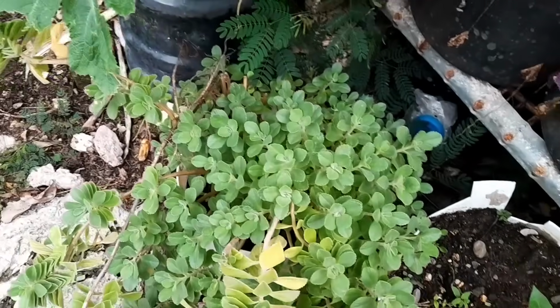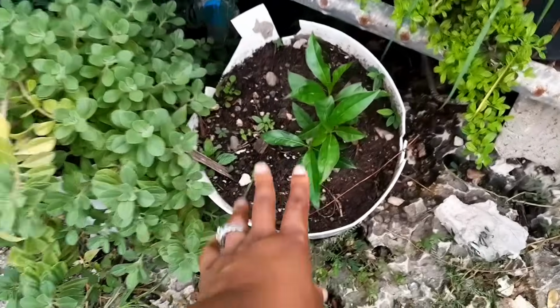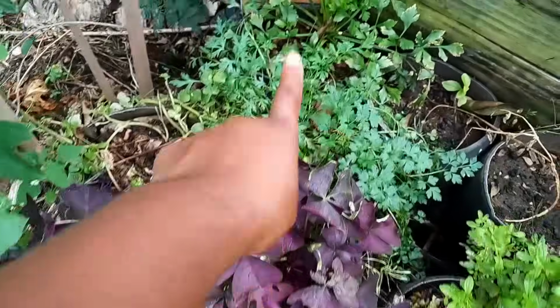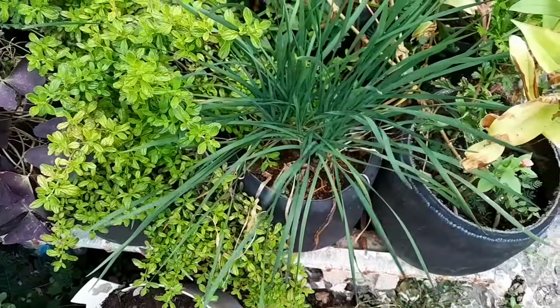This is another Panadol plant. This is, what is that again? Guinea hen weed. This is guinea hen weed. This is shamrock. That is parsley. Those are celery back there. This is another peppermint. This is chives.